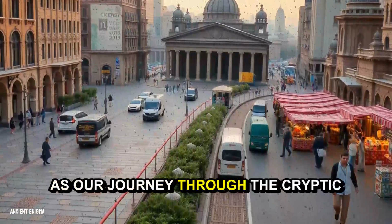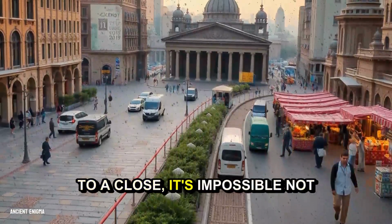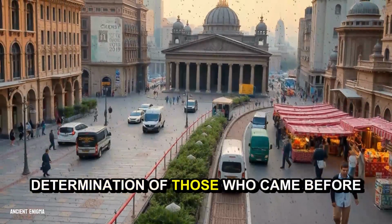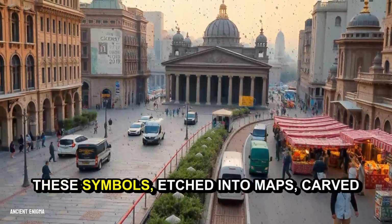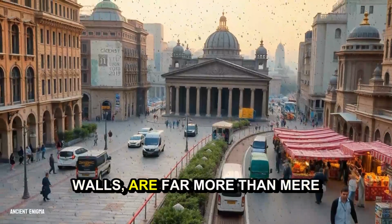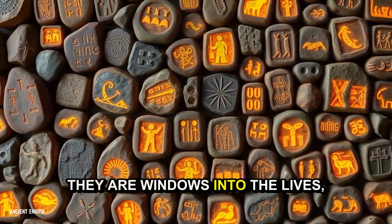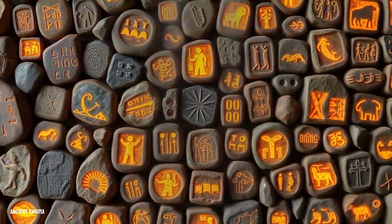As our journey through the cryptic markers of ancient trade routes comes to a close, it's impossible not to marvel at the ingenuity and determination of those who came before us. These symbols, etched into maps, carved into stone, or painted on temple walls, are far more than mere navigational tools. They are windows into the lives, cultures, and innovations of our ancestors.